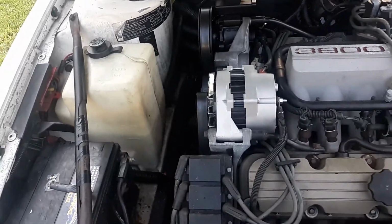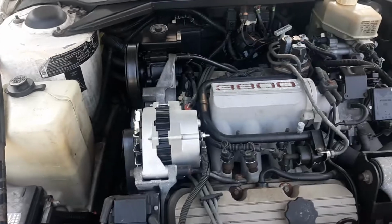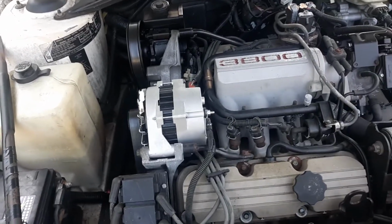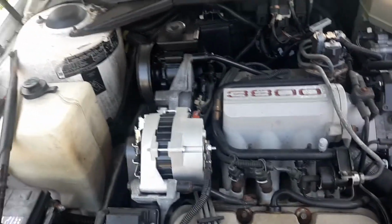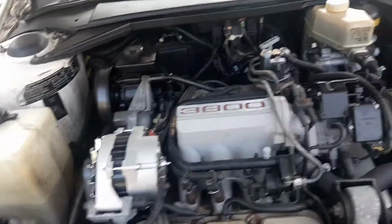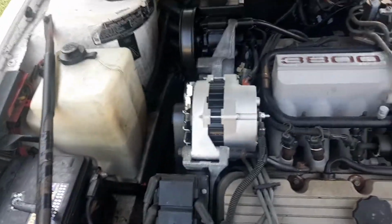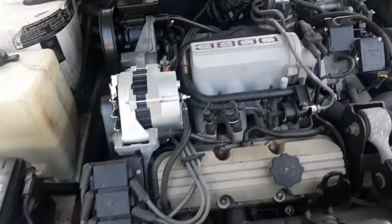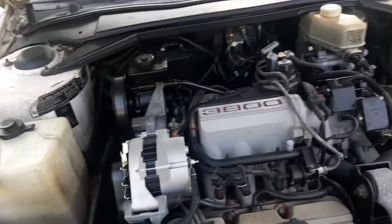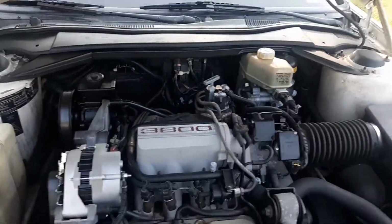We changed it in like 20 minutes. It was not hard. I kind of want to supercharge this car because it accelerates all right, but you can tell it's an 80s Buick V6 making 180 horsepower, so a supercharger will bolt right on. I believe you just have to get a different mount for the alternator or something, and then the supercharger will bolt right in.